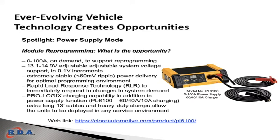In addition, the other aspect of what makes for a stable power supply is how quickly we respond to changes in load demand. So when I'm doing, let's say, a Mercedes reflash, and I've got my unit connected and set to 14.2 volts, and I'm doing my reflash or reprogramming of the modules that are required for whatever the vehicle's saying needs to be reprogrammed. And let's say it takes 8 amps to hold my 14.2 volt voltage target.